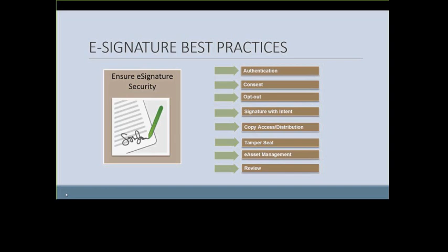So we start with authentication. This is something we'll dive into just a little deeper in a few minutes. But the question that has always existed since the beginning of the internet is, who's the person on the other line? So ensuring that there's a reliable means of authenticating the lessee and the customer prior to having access to the document, creating reasonable assurance that they are who they say they are.